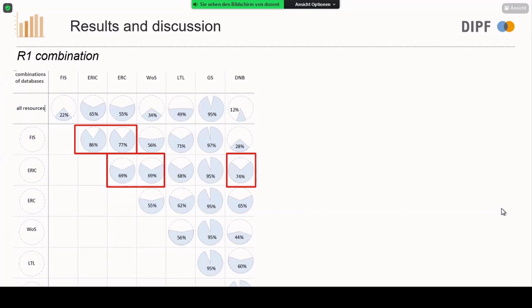So what about the combination of 2 databases? This is for Review 1. As you can see, a good combination where we find many relevant publications is an international large database like ERIC or ERC combined with a more nationally focused database like the FIS or the DNB.